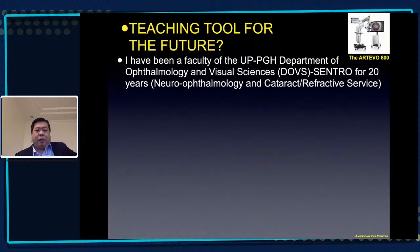I've been a faculty of the Department of Ophthalmology, PGH, for 20 years, both in the neuro-ophthalmology and the cataract service. And honestly, I've been thinking of retiring or slowing it down. It's a very toxic job. So I've been thinking of slowing it down in the last few years. No, I'm not getting any younger.